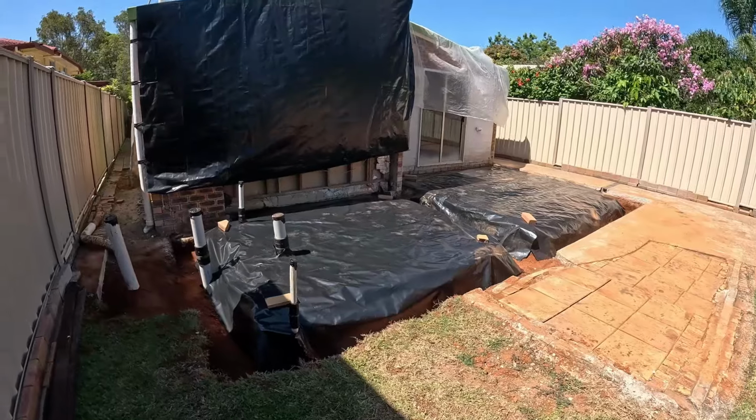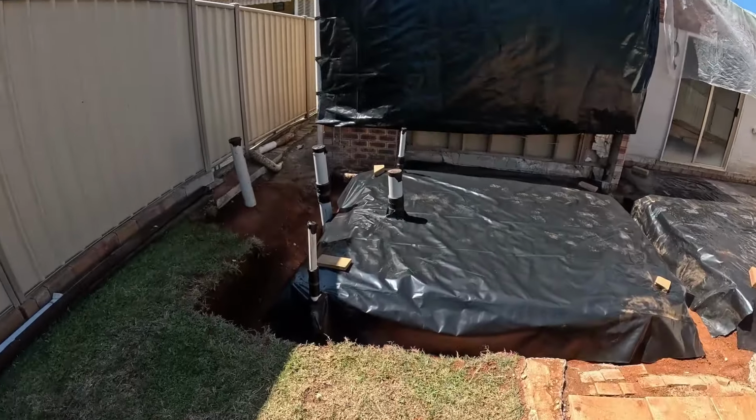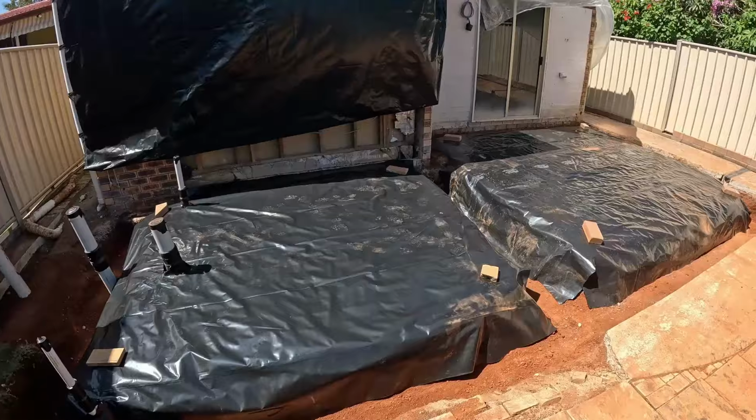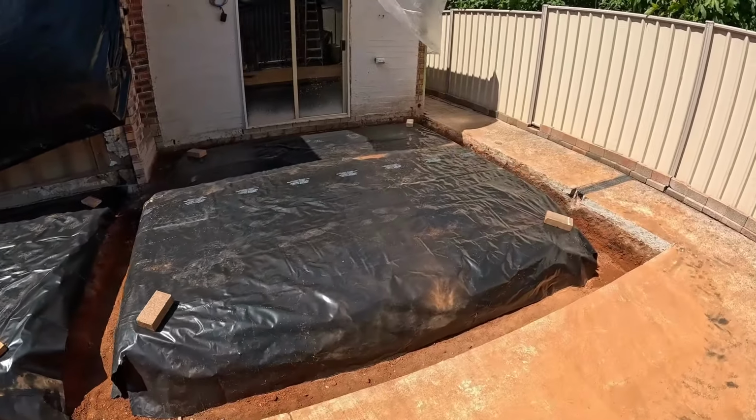All right. One more week down. It's been a big week. So, we've done all the footings, excavated, checked all the pad heights, plastic them up for any rising moisture.